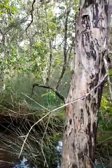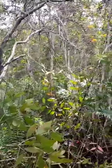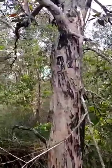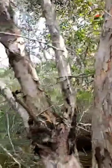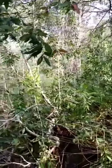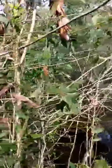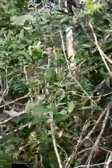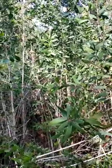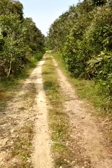And of course, maybe you have this opportunity to share with your friends. And this is about 50 kilometers from the town of Kota Baru. And the road leading to this place is very good. Accessible to any vehicle.